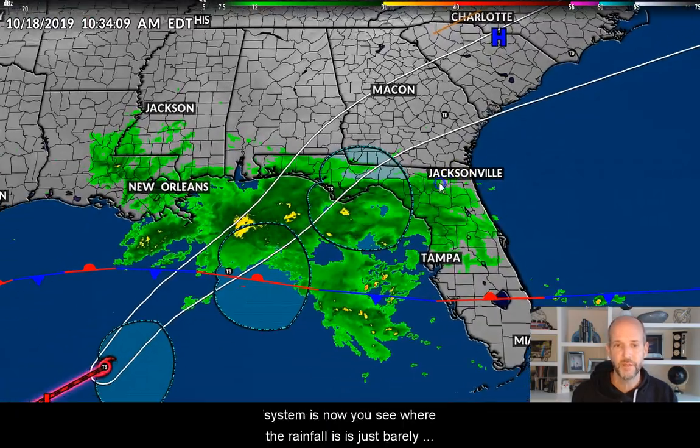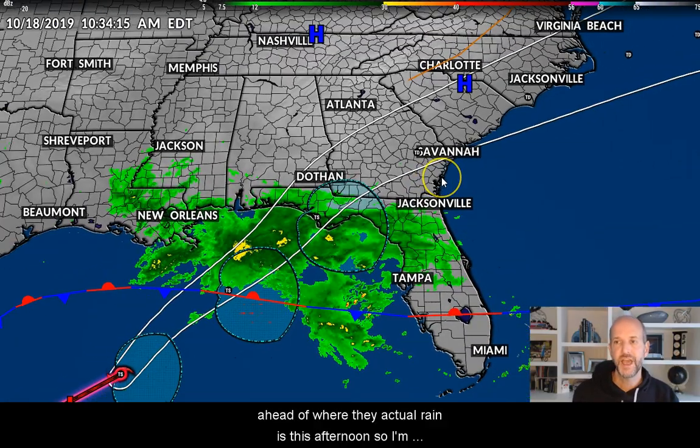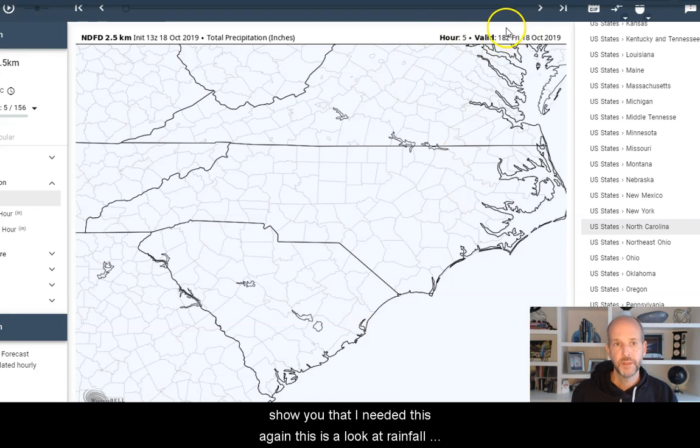You see where the rainfall is. It's just barely getting to the Gulf Coast. So even the model is way ahead of where the actual rain is this afternoon. So I'm going to show you a couple other products that'll show you the timing of this. Again, this is a look at rainfall heading our way.